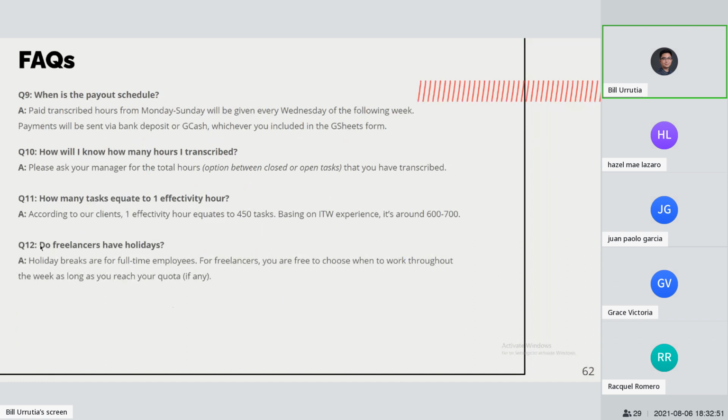So question 12, do freelancers have holidays? So holiday breaks are actually for full-time employees. So we're actually freelancers, diba? You're free to choose when to work throughout the week as long as you reach your quota. Kung may quota man kayo, di ko alam, depende na lang on your manager if you have your quota or not.